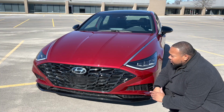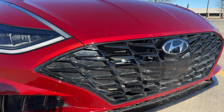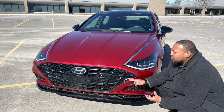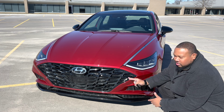So let's discuss the front end here of the Sonata. I think Hyundai overcompensated. This grille is entirely too large for this car. When I look at this car, I see Wario from Super Mario Brothers. He had that big gigantic smile, or was it a smile? It was a grin or whatever. But this is too much.